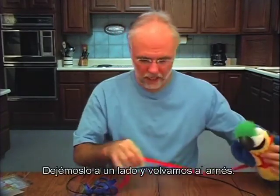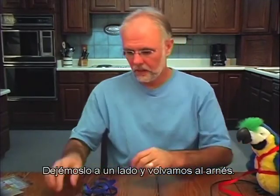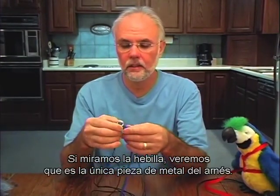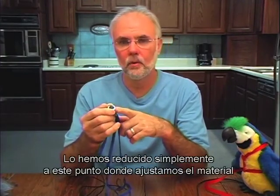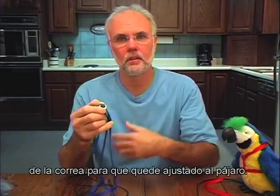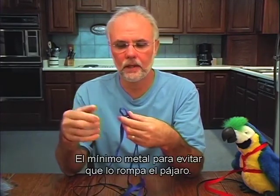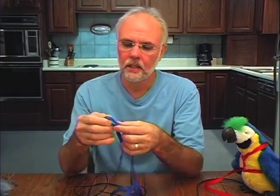Now let's put him aside, and we'll go back to our collar that we can hold in our hand here, our harness. Now, if we take a look, the slide is the only piece of metal on the harness. We reduce it down to this one point where we adjust the strap material so that it fits tight to the bird. Fewer places for the bird to pay attention to, fewer metal pieces for the bird to break. We just have one, which makes it a very safe situation for the bird.